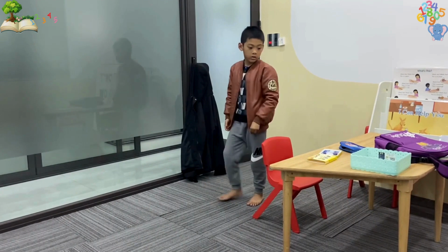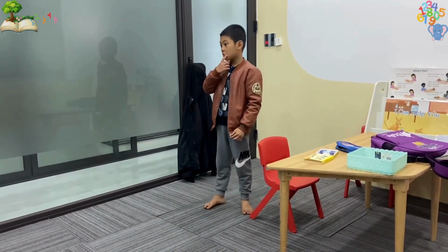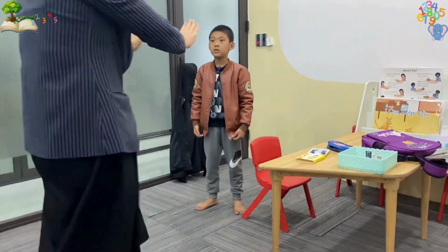Is the room tidy now? The room is tidy now. You say, the room is tidy now. The room is tidy now. Thank you. Very good. Great job. Well done.